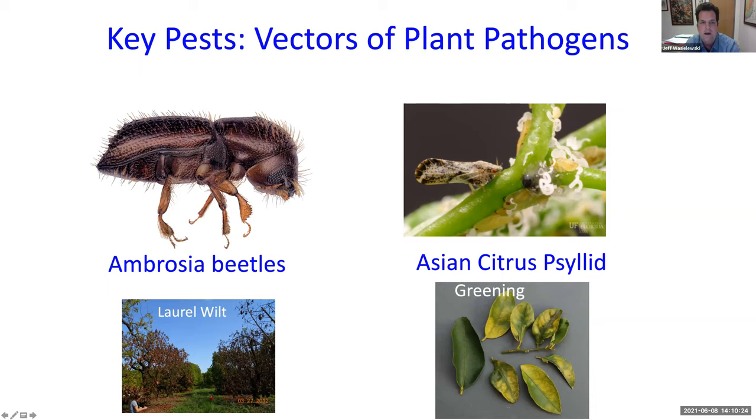Key pests. So these are some key pests that we have. Ambrosia beetles, they spread around the fungus that kills avocado trees, that's laurel wilt. The Asian citrus psyllid, it spreads citrus greening.